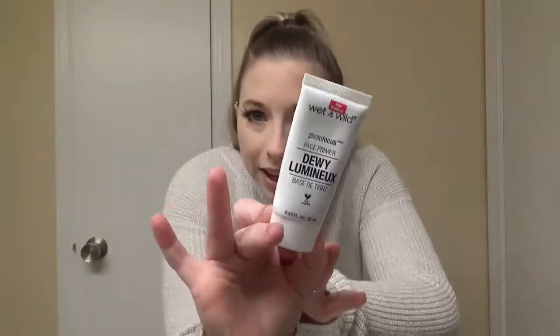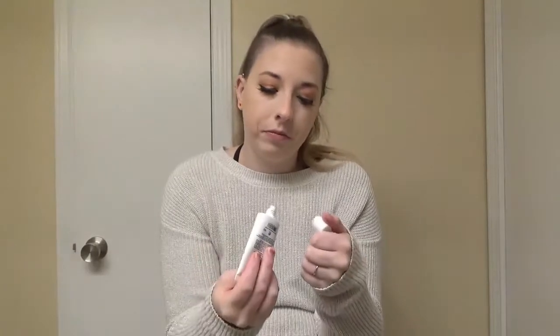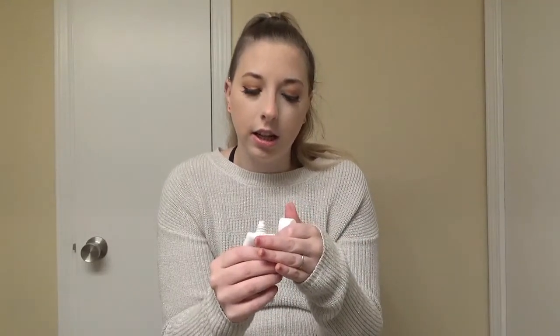Then I also have this Wet n Wild Photo Focus Face Primer Dewy Luminix finished. Don't know if you can tell from the lighting, but it's basically done. Maybe one more use in here, but it has a lot of air in it, and I'm not enjoying it as much as I would like to. So since it's basically done, I'm just deeming it out of my empties. I mean, out of my Project Pan. It's time to move on. The formula for me, I just don't like the tint it leaves on my face. It's time for it to be gone because it's not cruelty free. You know what I'm saying? It's just one of those products that you're just like, I'm done with this.